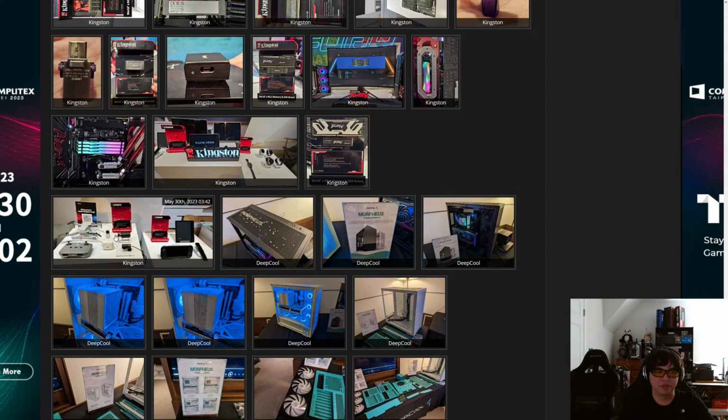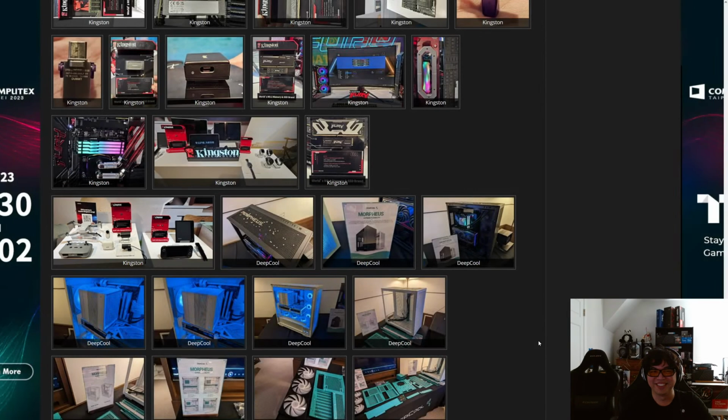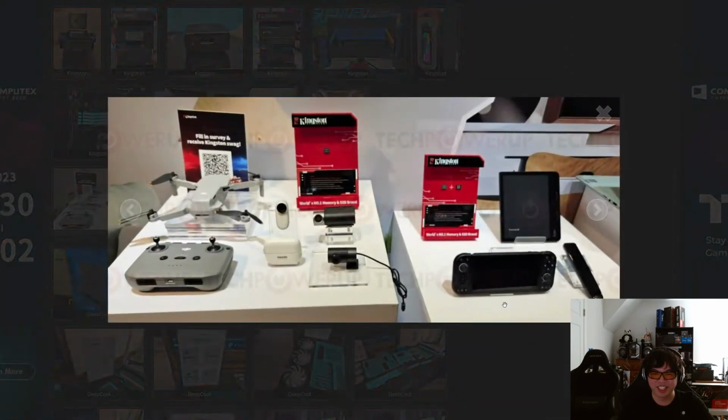Yeah. So wait, what's this? There's a drone. Kingston has a drone. Fill in, survey, and receive Kingston swag. Why is there a Nintendo Switch right there? There's a Nintendo Switch and there's a drone. What does this have to do with Kingston? It's very random. Or is that like a Kingston Steam Deck? Because it looks awfully like a Nintendo Switch.